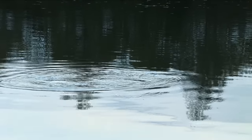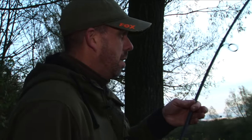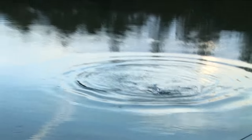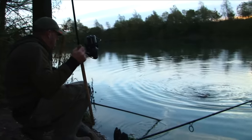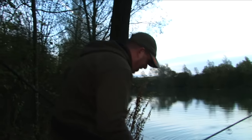Well, just got a little glimpse of him then. His tail just hit the sock, but I still don't know how big he is. Come on. There he is. Looks like, I'd say mid to up a double common, but he might even be a little bit better than that. It's not a bad fish, that's for sure. Whoa, and he's in. Lovely.